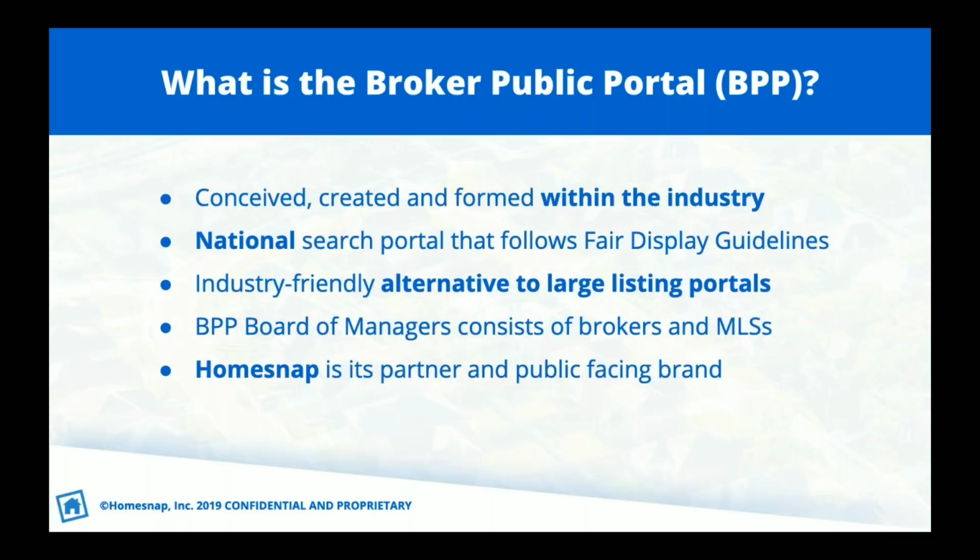The management of the BPP consists of brokers and MLSs from small, medium, and large brokers. So everybody is represented, no matter what size market they're from. And Homesnap is the partner and public-facing brand.